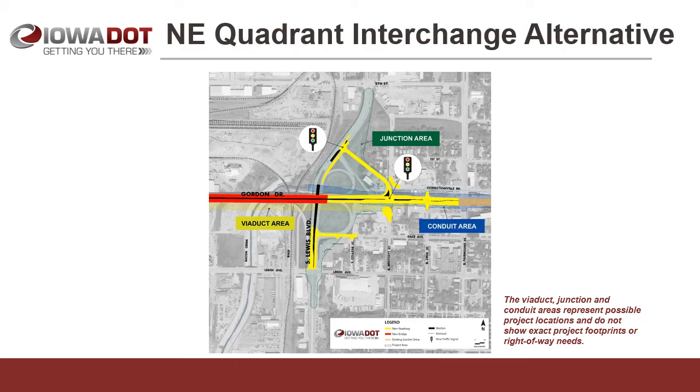Northeast Quadrant interchange alternative. This alternative features a connecting roadway between Gordon Drive and Lewis Boulevard in the northeast quadrant of the crossing. Gordon Drive passes over Lewis Boulevard as it does today. In this alternative, vehicles turning from one roadway to the other would pass through the signalized at-grade intersections on both Gordon Drive and Lewis Boulevard. The connection between Lewis Boulevard and Dace Avenue would remain.